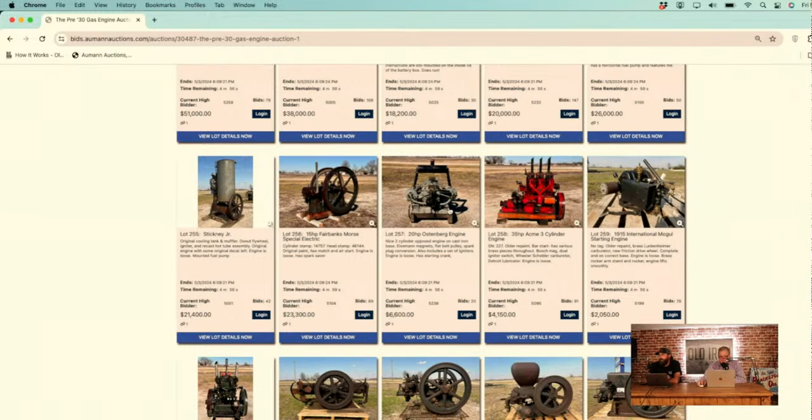This is a cool engine that's probably worth a little attention. Both of these, the 20 horse Austenberg and the 35 horse Acme, are really odd engines. One's a 3-cylinder, and the Austenberg's a 2-cylinder opposed. Really unique, something you don't see very often at all. Pretty reasonable right now. The Acme is pretty neat. It's got a lot of brass on it.